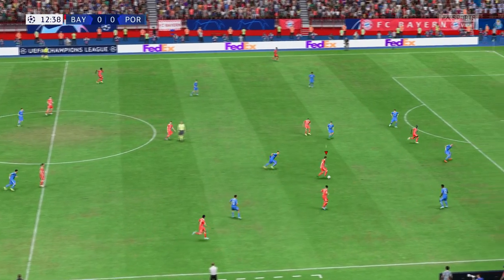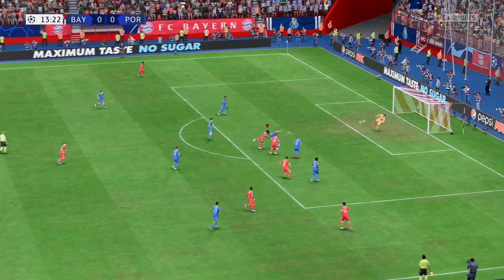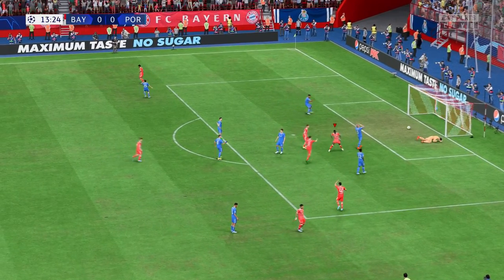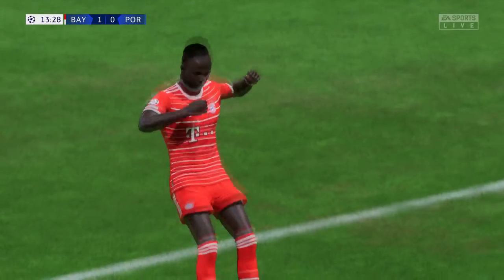Serge Gnabry, and Bayern moving the ball with purpose. Mane! No wonder they're jumping for joy.